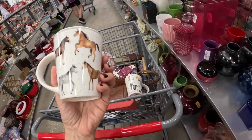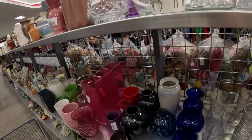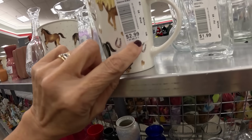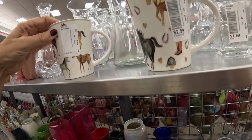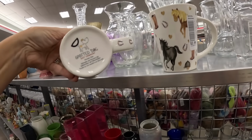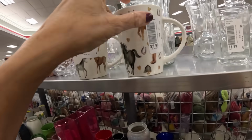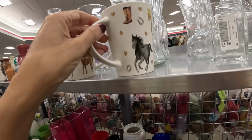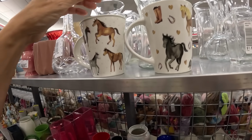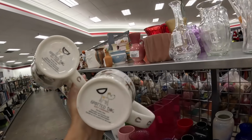Here are 2 more things that I found. This is 2 mugs with horses on them. The thing I love about this is that it's one of a set of 2, so you're getting both coffee mugs for the $3. So it's $1.50 a mug. This is Spotted Dog Gift Company. I don't know that this is really super high-end. Well, I do know it's not. But I think these will do okay. I'm going to guess probably $18 for the 2. So for $2 each, that's not a bad conversion.